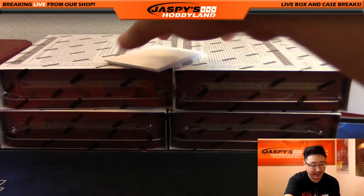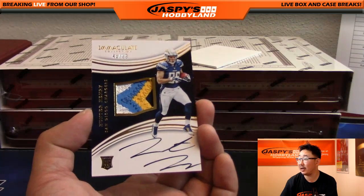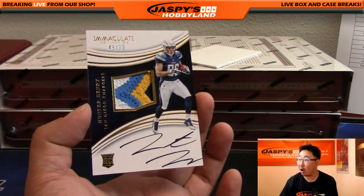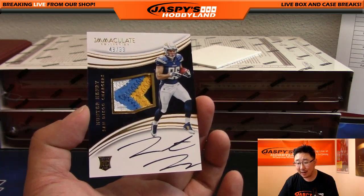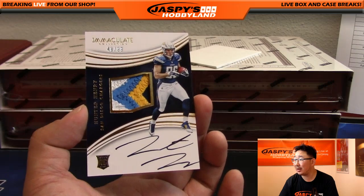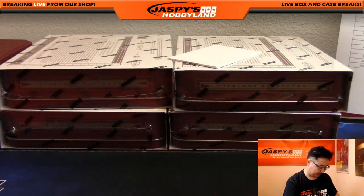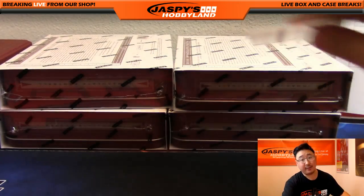All right, and the last one out of the box, we've got nice Hunter Henry, 4-color patch. An on-card auto, 48/99. Another one for the Chargers, Sam, with the Doug Flutie, old school, and now the new school, Hunter Henry. Nice. All right, next box.